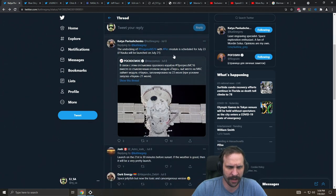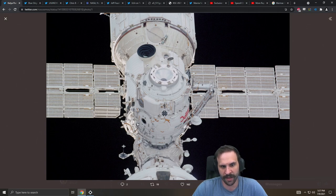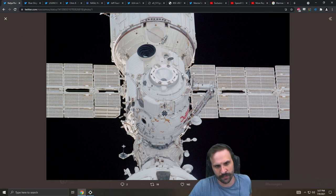Simultaneously, Progress MS-16 will take the PIRS module and detach that. That's this kind of jug-shaped piece right here. They're going to detach that and replace that with Nauka. The reason why they're getting rid of this module is because they could attach Nauka to this if they wanted to, but this is one of the oldest components on the station. They're going to dump it, and they're going to replace it with another docking module called Prichal, which should be attached to the bottom of the science module.